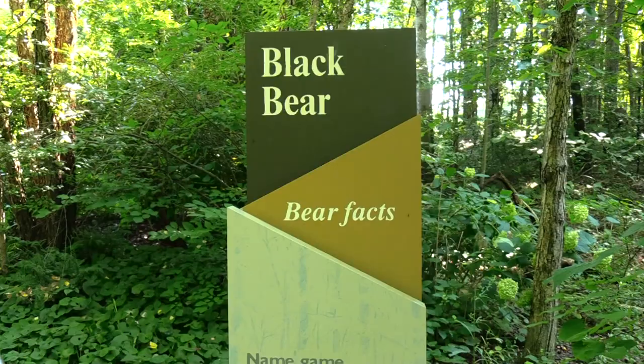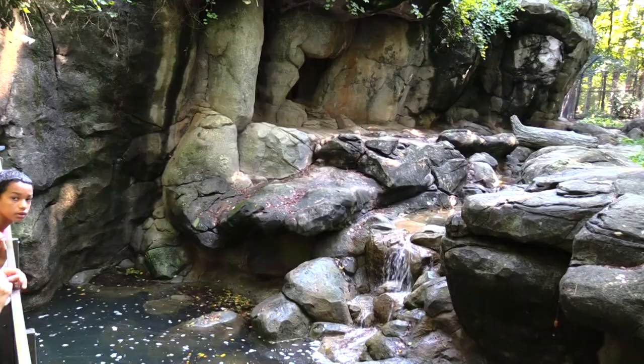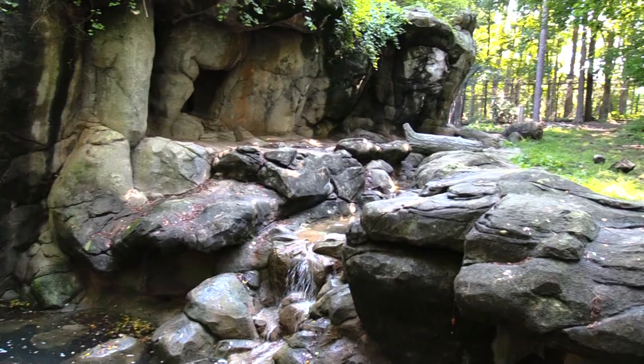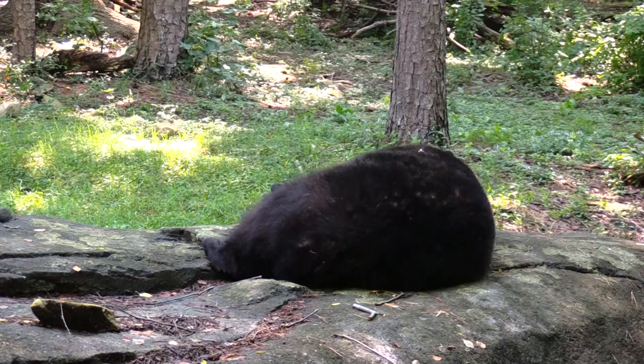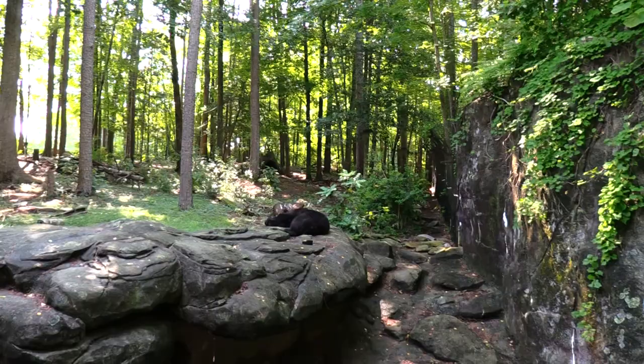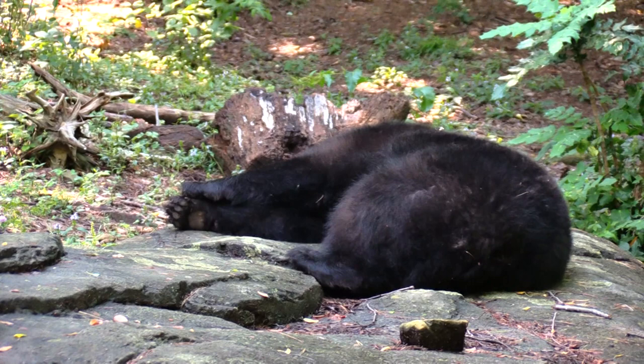All right, so black bear. All right, just showing you this beautiful habitat for this black bear. He's laying right here, having a nap. Very, very cool. Even more nice habitat for him. Big old bear paws and claws. This is really nice.